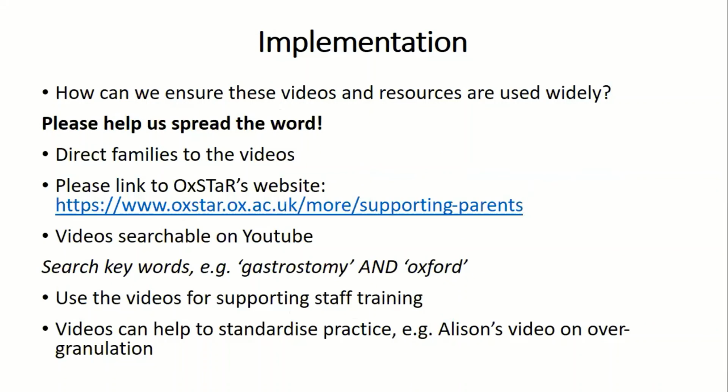We want to make sure that these videos and resources are used widely, both within our region and beyond. First of all, this involves everybody in the child's pathway. This isn't just the hospital team or the CCN teams. We of course have dietitians, speech and language therapists, paediatricians, some of the people that Alex mentioned earlier. So really this is part of trying to make a more integrated approach to training and information. So it's very important that everybody who's involved in supporting families with gastrostomies is aware of these resources.